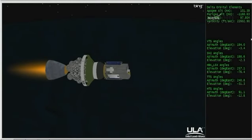Altitude now 101 and a half nautical miles. Downrange distance 942 nautical miles. Velocity 14,851 miles per hour. Nine minutes, 21 seconds in, 1 minute remaining on this first burn.